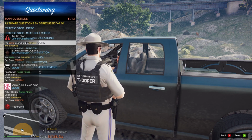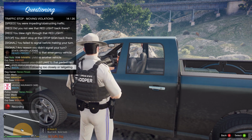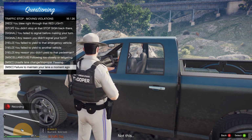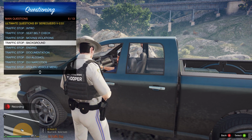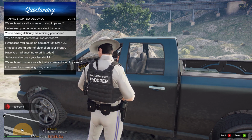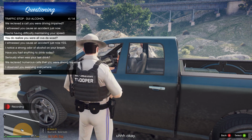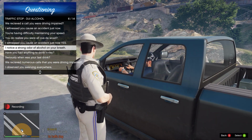All right, so the reason for the stop is you're kind of all over the road back there, man. The improper lane change, failure to maintain your lane, honest mistake. Okay. It's possible. 4:30. You do realize you are all over the road. Yeah, man, you actually hit the guardrail back there.